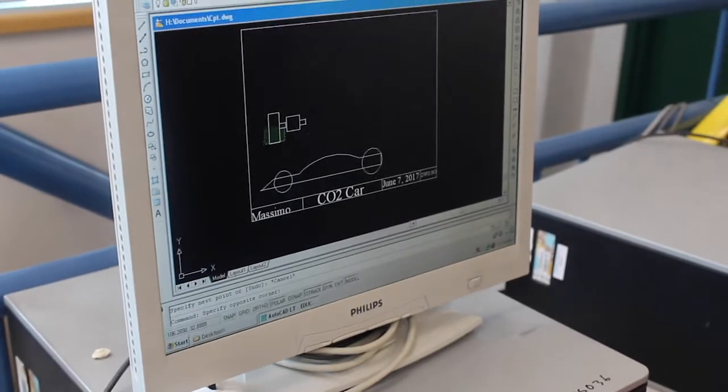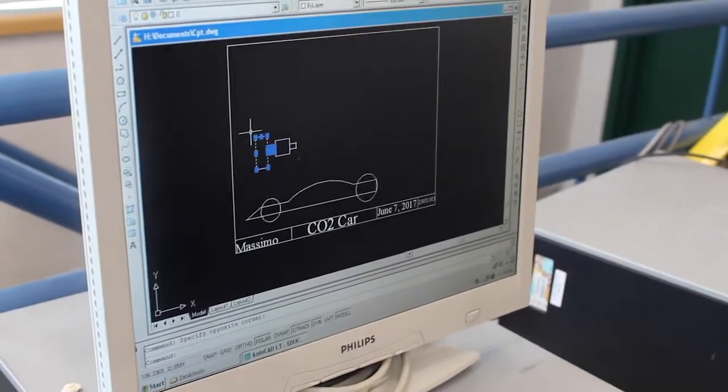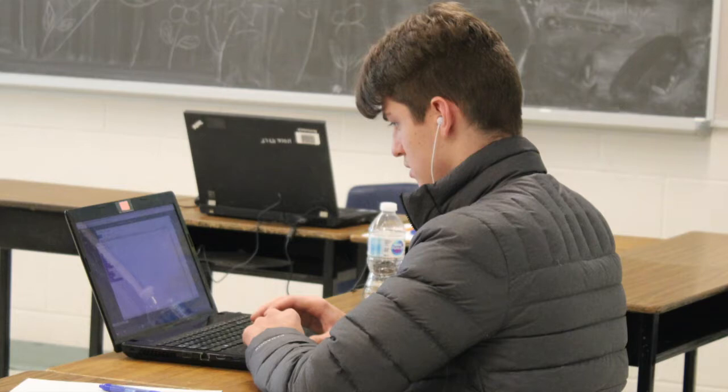Each assignment requires students to think critically, apply their creative thinking to solve problems, and assess their work through a variety of self, group, and project assessments.